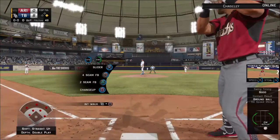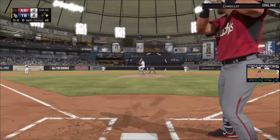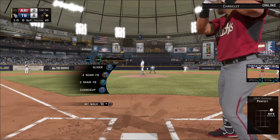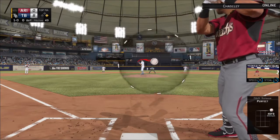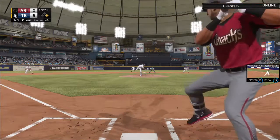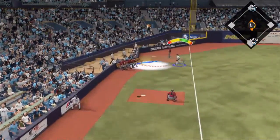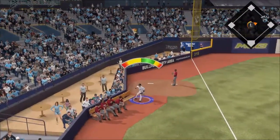David Peralta will stand in, and he, like so many others, hitless in the ballgame so far. Lays off 1-0. Nobody out, runner on first. Runner goes for second. And here's a ball hit in the air. A quick out number one.